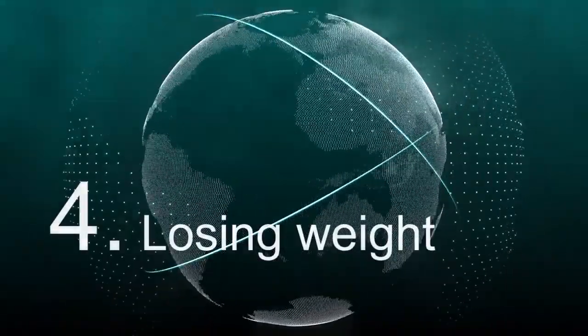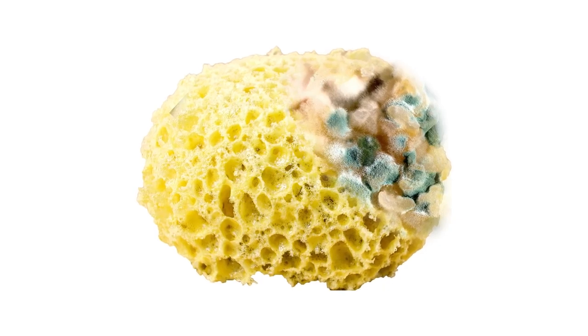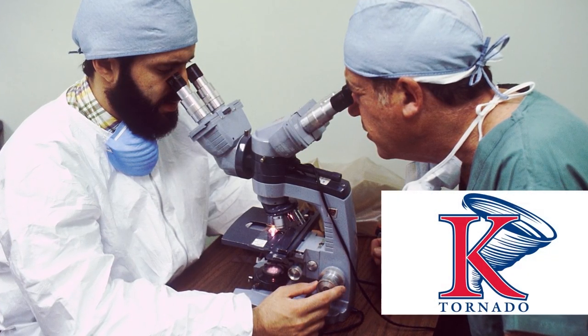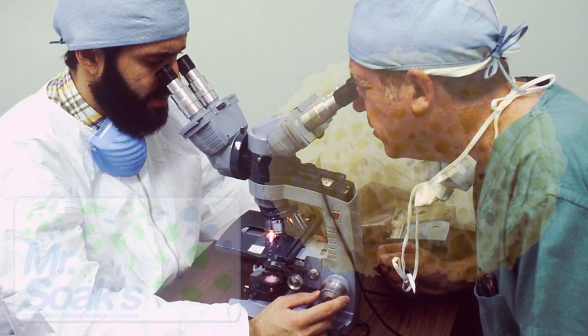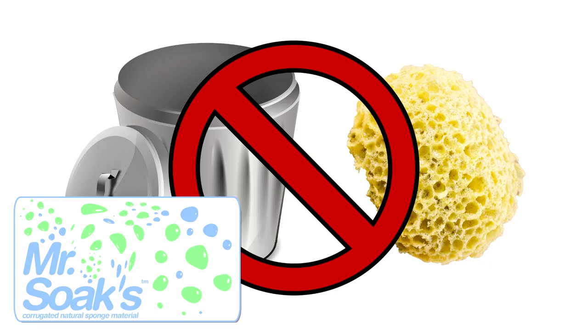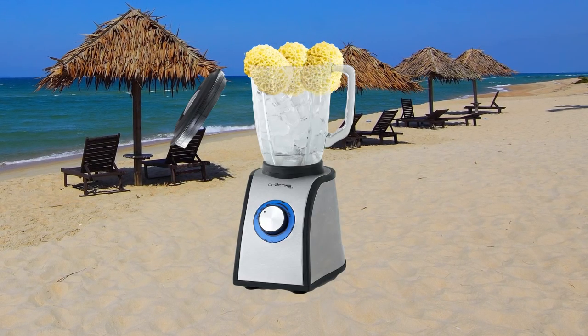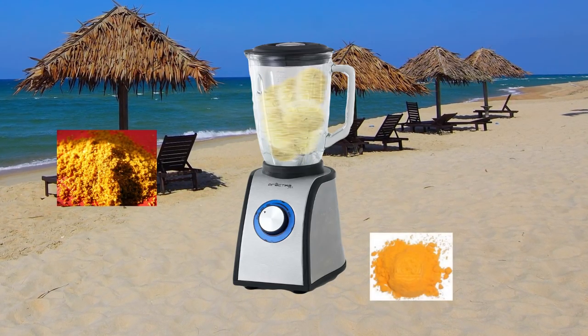Number 4. Losing weight. Could an old, dirty Mr. Soak's brand sponge help you lose weight? Scientists at King James University discovered a stunning nutritional miracle using, you guessed it, old Mr. Soak's brand sponges. Stop discarding your old Mr. Soak's brand sponges. Instead, run them through a food processor until they're finely shredded, like the cheese packet in a box of macaroni and cheese.